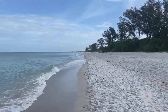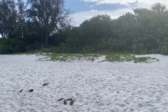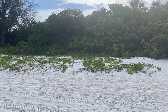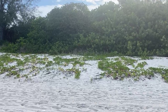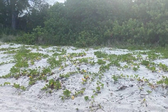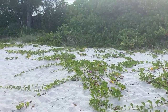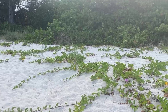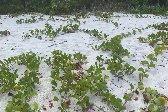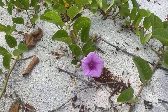Not seeing any blooms yet on the railroad vine, also known as beach morning glory. These things will creep way out onto the beach and get thicker and thicker, and then they'll just be covered with little purple flowers. A beautiful sight. Oh, son of a gun. I see a couple. I see 1, 2 flowers, one over to my right and one right here. But these will just get loaded with these little purple flowers.